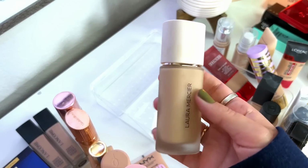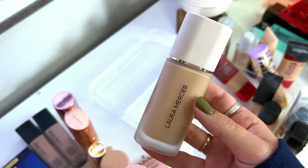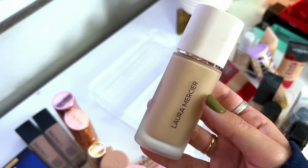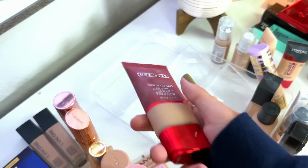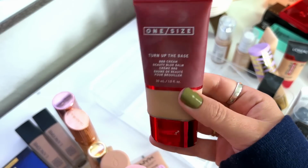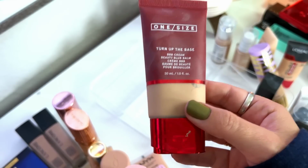Then we have the Laura Mercier Real Skin Foundation. I did not like this foundation. It just did not work for me. I just found myself getting super oily. Didn't like how it looked on the face. We're going to go ahead and pass this one along. We have the One Size Foundation right here. She's got a lot of love. It's not my favorite foundation, but it definitely does get the job done, especially on hot summer days. So we're going to hold on to this.